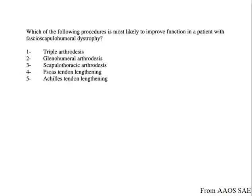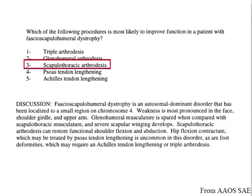Facioscapulohumeral dystrophy. This question I highlight actually in my anatomy lecture because it's a frequent item on scapular winging. They love this one. It's autosomal dominant. Which procedure now is improving the function? Scapulothoracic arthrodesis. Whole reason once again why it's in this section. Small region on chromosome 4, it's autosomal dominant.